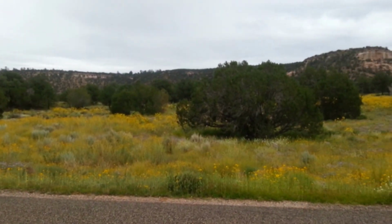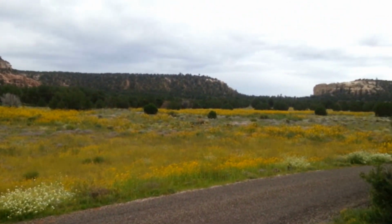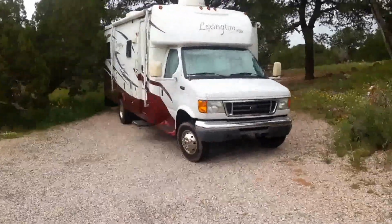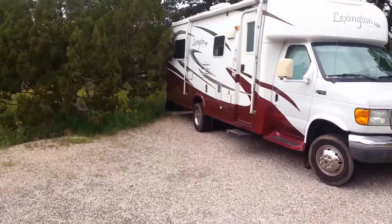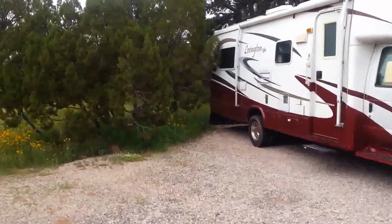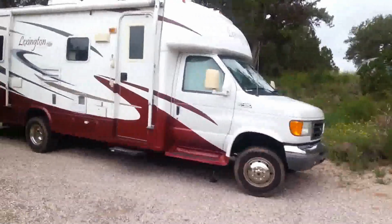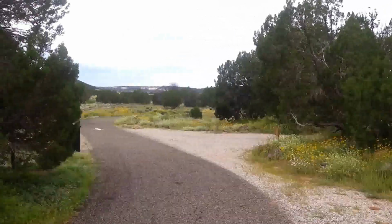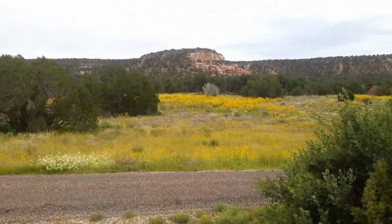So I thought I'd show you all my campsite. I am at El Morro National Park in New Mexico for a couple of days. And the sites are somewhat improved. There's gravel and picnic tables and fire pits. And there are even a couple of sites with water, and then there's one that is paved with concrete and completely level for handicap use.